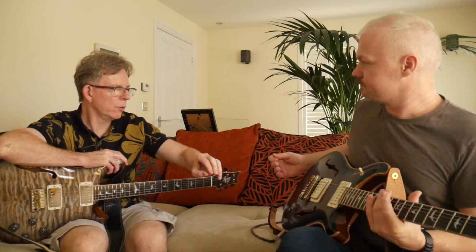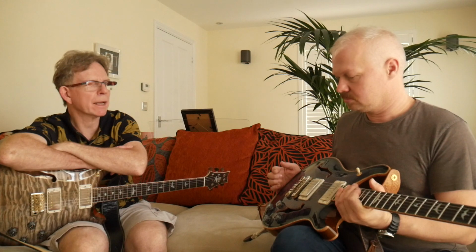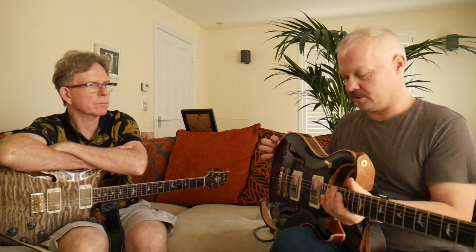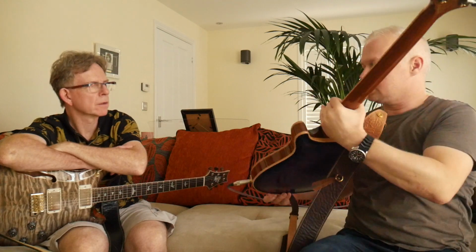It's just got a very beautiful sound, and more than that, you can see that it's got humbucker tones, single coil tones. You can get almost Tele-like tones out of it, so it's quite versatile. It's very lightweight. And it's super light. And it's immaculately built. I mean, the flame is just absolutely ridiculously crazy.